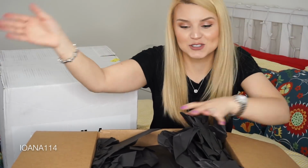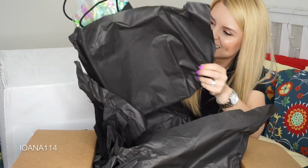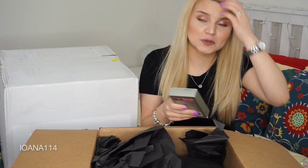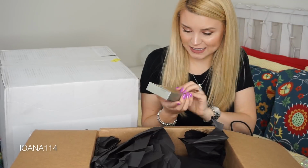I'm so excited. That just flew out of my hands. Okay. I see pretty packaging. What is this? Ooh, Redken. Okay, let's see what's inside. Right now when I'm opening these boxes, we don't know what our first challenge is yet, so I'm so excited and I'm hoping we have some hints in these boxes.